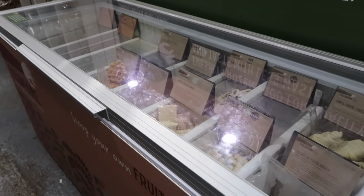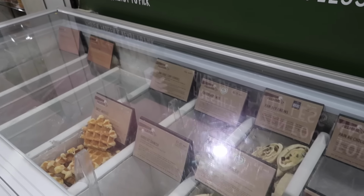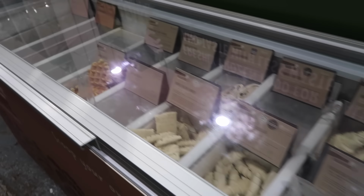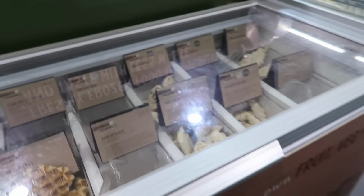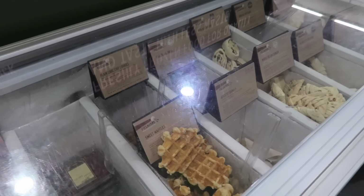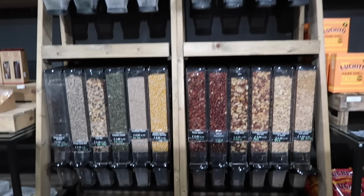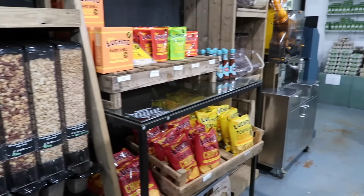They've got all of these different frozen croissants, chocolate twists, pain au raisin, Danish, maple pecan Danish. Such a good idea to fill your freezer with these. And if you ever have friends popping over for a coffee at breakfast time, just whack one in the oven. Absolutely scrumptious. Even have a refill station, hazelnuts, Brazil nuts, cashews. They really have got everything.